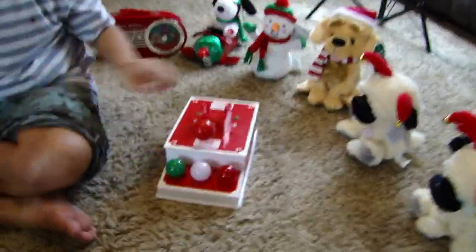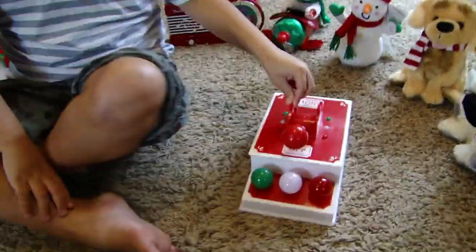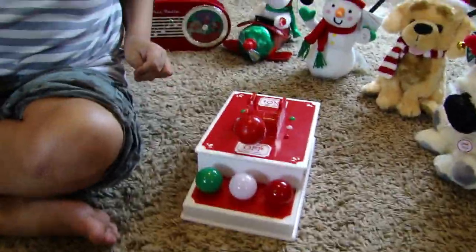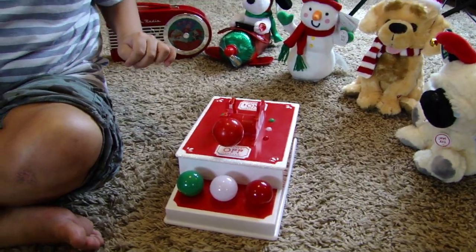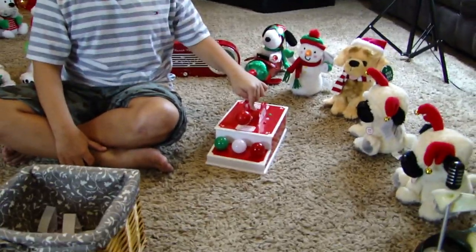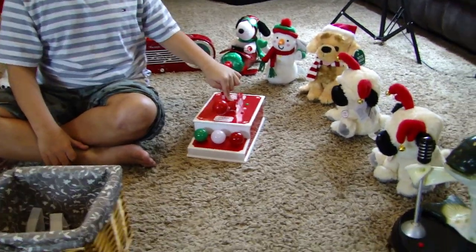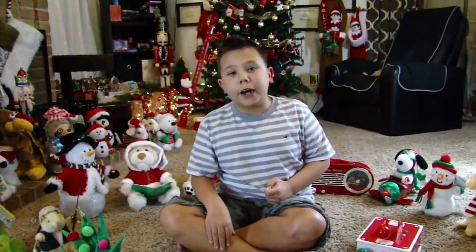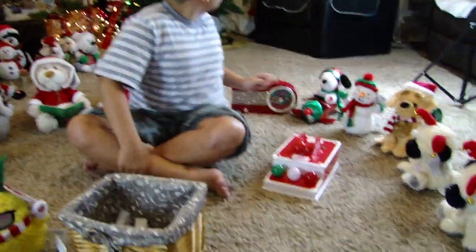We picked this up at Target. If you guys have been to Target in their holiday section, they have these Christmas tree light switches. When I first saw a video on YouTube about this, I thought, oh, it's another light switch. Right, just a light switch. It didn't do anything. But then I saw it at Target, I thought, oh, it's just a display item like the Santa. Now I realize you can get it, and it's a tree lighting switch.